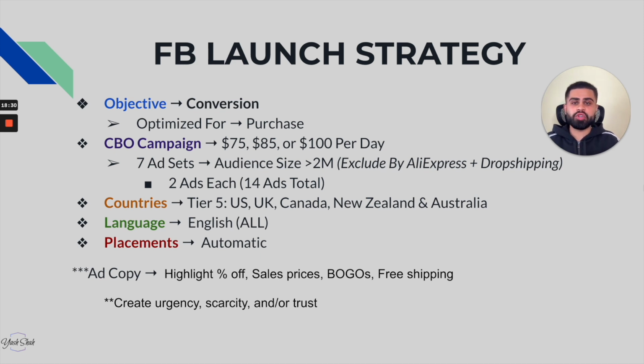Overall, you want to try and create that urgency, that scarcity, and that trust where and when you can. So don't be afraid or hesitant to push that urgency and scarcity. You want to make sure you're pushing the best incentive, the best offer, and the best deal for your customers.